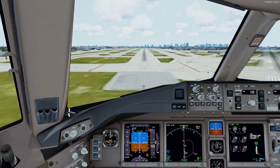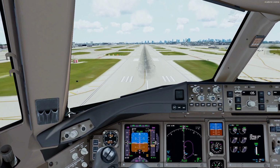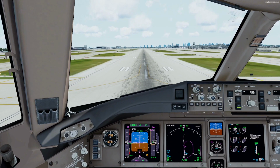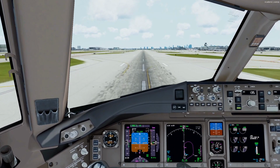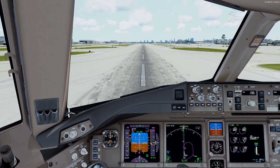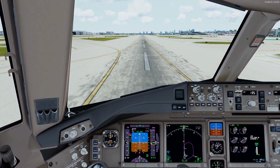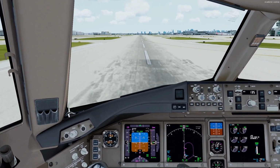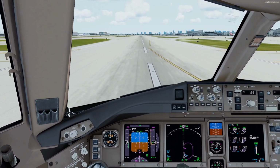100. 50, 40, 30, 20, 10. And touchdown. Reverse. Oh, that wasn't too bad, was it? I was prepared for a much harder touchdown than this one. Oh, that was quite alright. Okay, idle forward. Manual braking, cool.